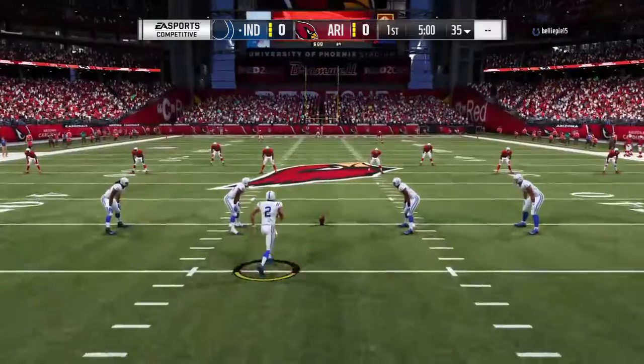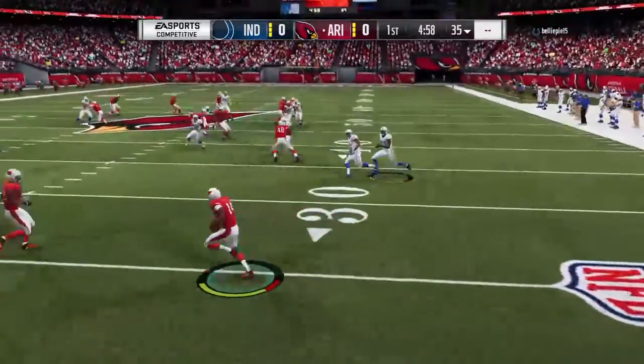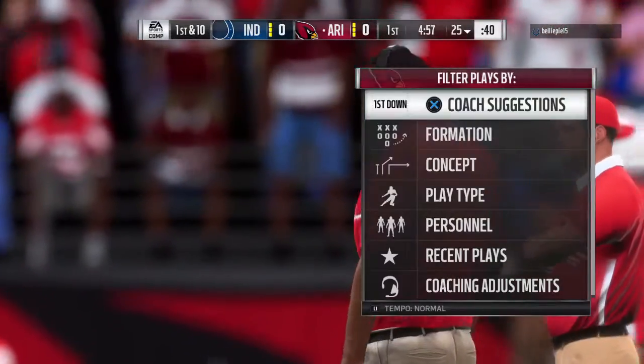Out is the kickoff unit as they run up and send this one away. It's a very short kick, taken right at the 20. And not a bad return here. He gets it out to the 25-yard line.